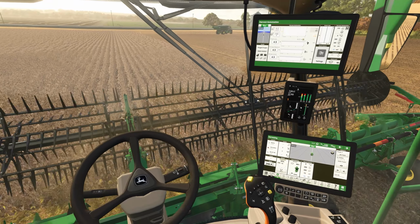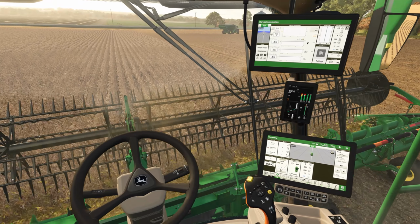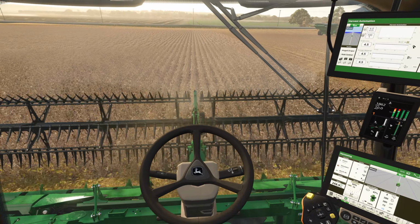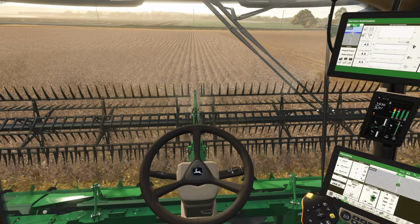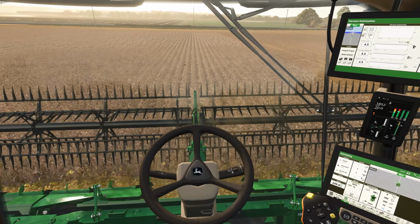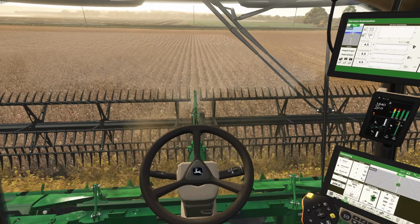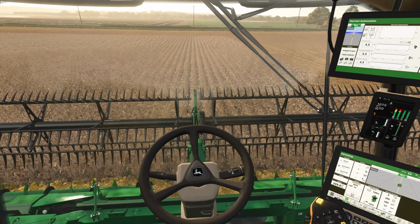So once again, we'll do all of the rest of the fall prep work off camera, and I'll bring you in the spring when planting is kicking off again, and of course share what our crop plan is, look at some of that equipment again.